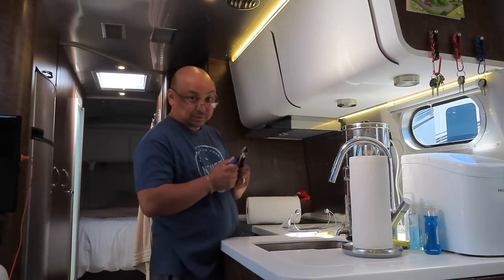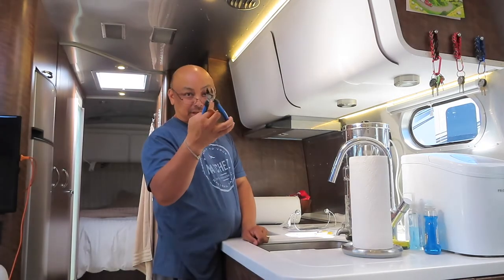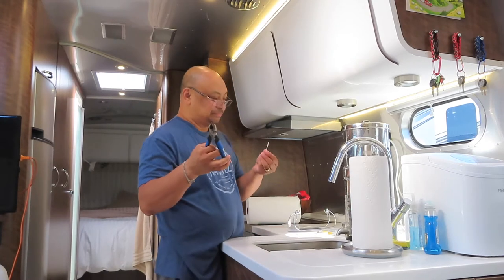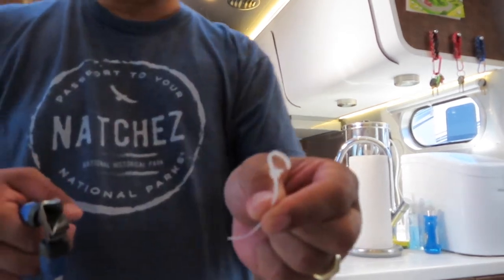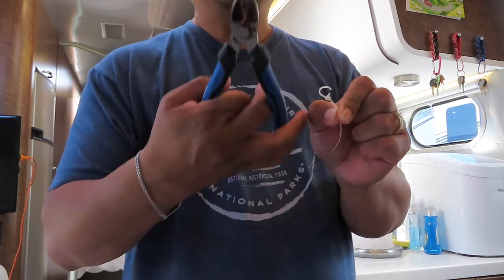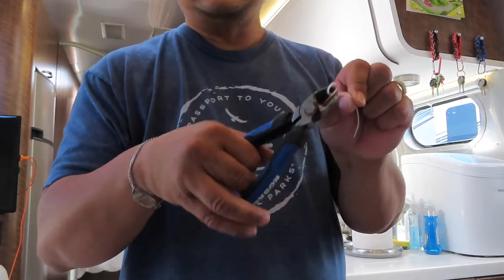Okay, a great tool to have in your kitchen are wire cutters. The reason for that is because a lot of things now use these zip ties in their packaging, and wire clippers, wire cutters are the best thing for them. You just snip it.